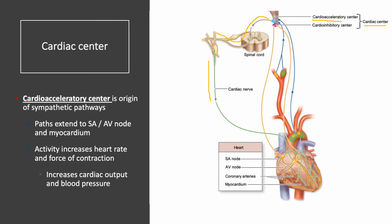So this is the sympathetic nerve. And notice that cardiac nerve goes on to innervate the SA node and the AV node. And with that innervation, we see an increase in heart rate. But also notice that those sympathetic neurons, the green here, go into the myocardium of the heart. Okay? And therefore, we see an increase in the force of contraction. So if we think back, we know that cardiac output is a component of heart rate, so I'm going to do HR by stroke volume, SV. And that equals our cardiac output.